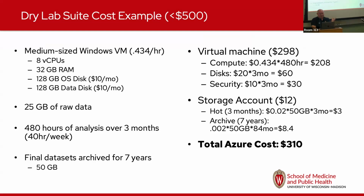But here's an example. If I was a researcher, I needed to do analysis over a 3-month period using a virtual machine that's got 8 virtual CPUs, 32 gig of RAM, decent sized disks, which I think all of us agree was a decent sized computer. Say they have 25 gig of raw data, they do this analysis over 3 months, 480 hours, and they have a final data set that they need to retain for 70 years. It's 50 gigabytes, for example. That costs them about $300 for 10. And that may be less because this is pre some of the discounts.